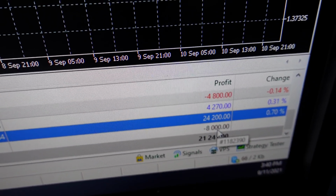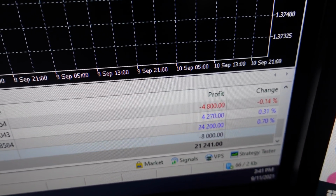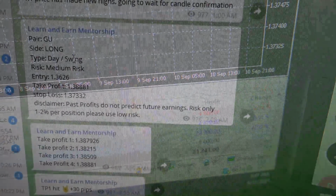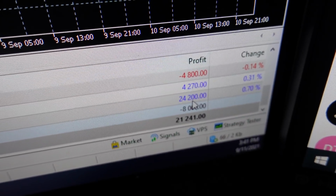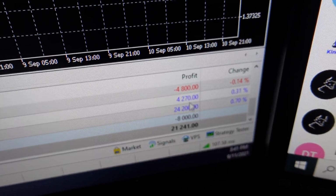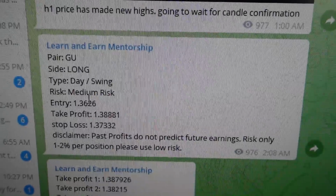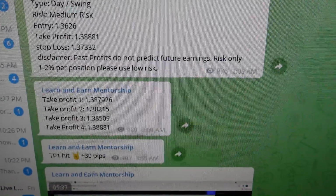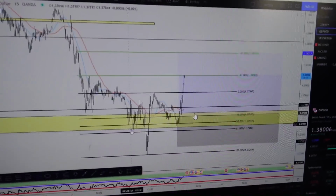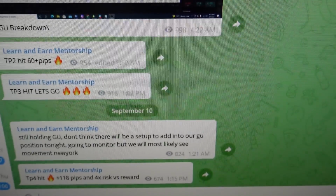This was a trade on GU that I called, and here I have an $8,000 withdrawal just because I needed to buy some furniture. This is a GU trade that I did call where I made almost $30,000, so $28,000, my biggest day so far in September. This was the actual position itself. Here's the GU trade, here was the initial take profit, and here are my multiple take profit levels. This is where I dropped the breakdown explaining why we're taking this position, and as you can see, all the take profits were hit.